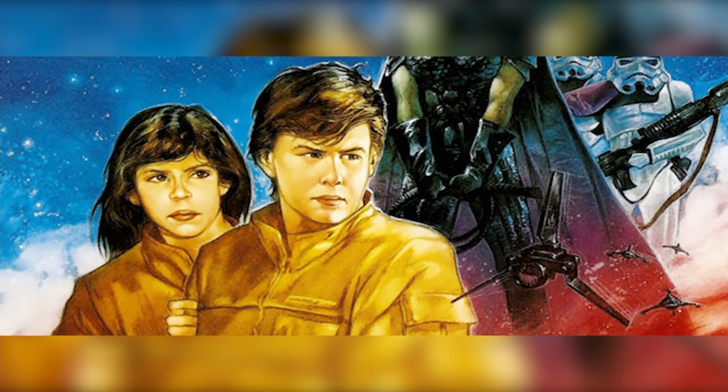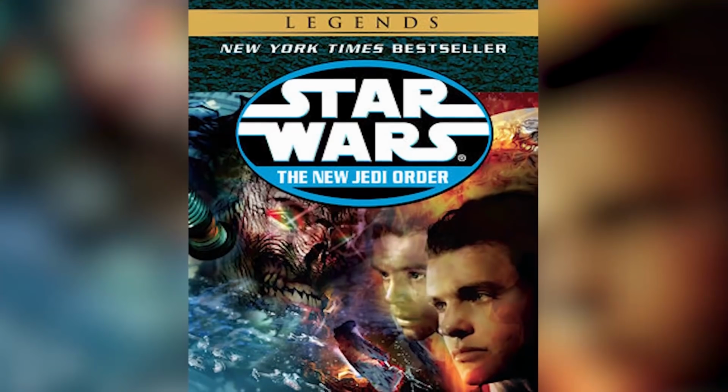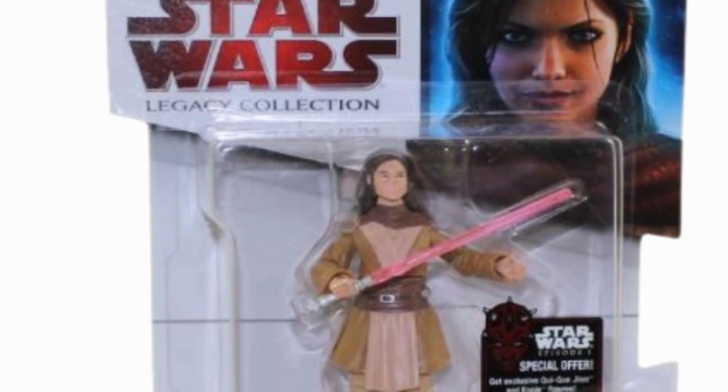Jacen and Jaina have a special place in my heart because my first introduction to the Star Wars Expanded Universe was the Heir to the Empire novels, which I loved, and they were born in the first one, and then later on in the New Jedi Order series, which ended my EU fandom towards the end of that series. Jacen and Jaina, I really need to get these. These are super expensive though for 3 3/4 inch figures.